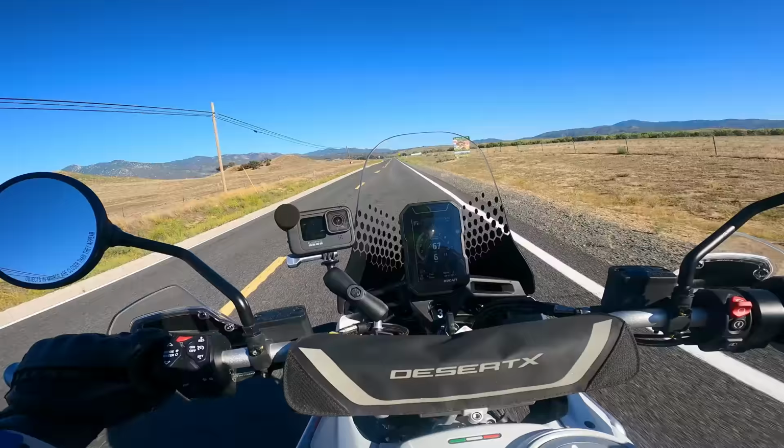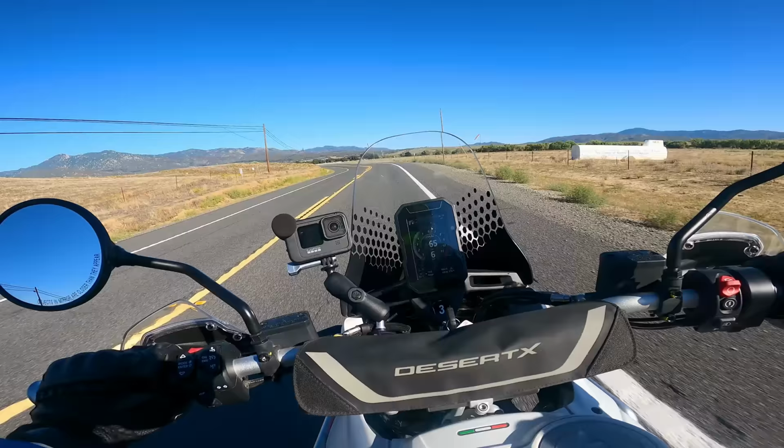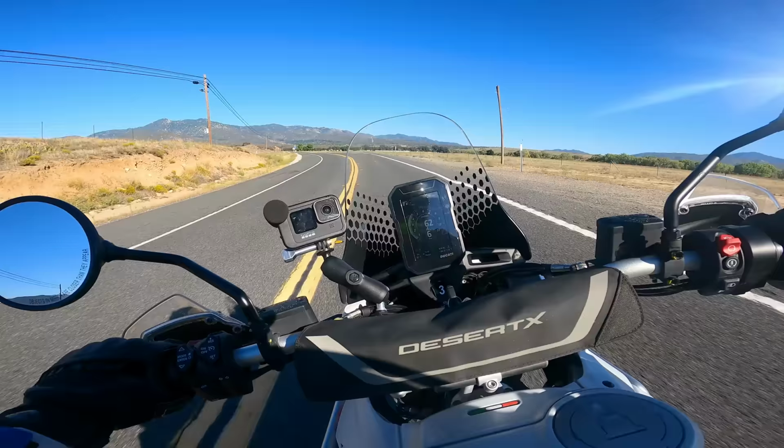So cruising at 65, 70 miles an hour, there is quite a bit of wind noise and a decent amount of buffeting with the DesertX. I would like to see a more aerodynamic windshield or an adjustable windshield or something. It's not the worst bike I've ridden for buffeting, but it's definitely not the best.